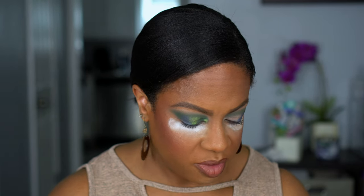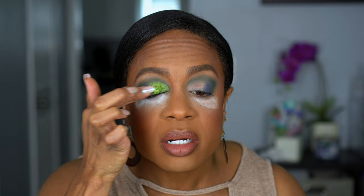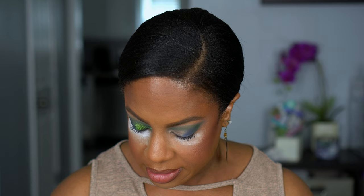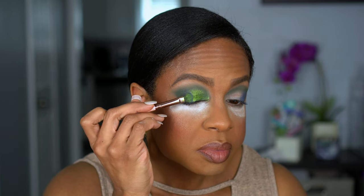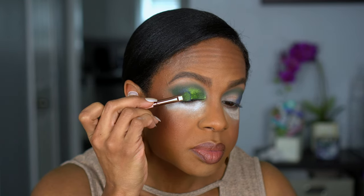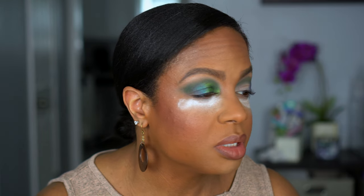But of course, I wanna use my finger because I want to see if I can get it to be even more. Honestly, that picked up pretty well with the brush. I don't see that much of a difference. You know what? We're gonna go in with the blue purple too. Just because. I'm gonna take the other side of my brush. Yup. Perfect. That did it. I hope you can see.